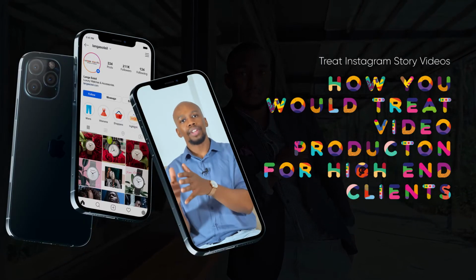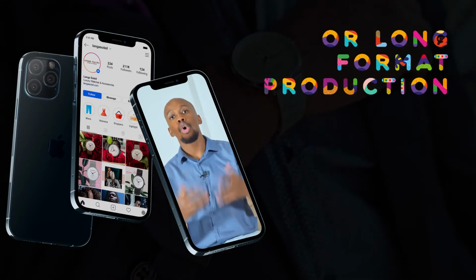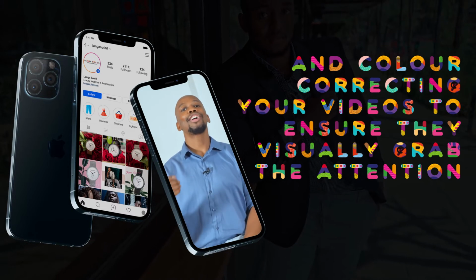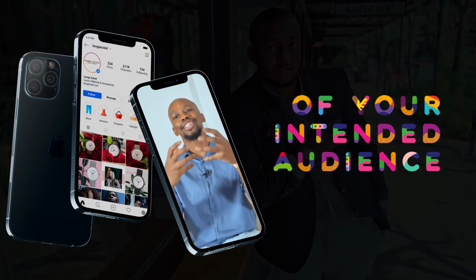If you have the capabilities or can afford the investment, I would strongly advise that you shoot your content in 4K resolution, which allows you to zoom in and crop to fit the aspect ratio while preserving the visual quality of the footage. Treat Instagram story videos how you would treat video production for high-end clients or long-format production, using proper lighting, shooting multiple angles, and color correcting your videos to ensure they visually grab the attention of your intended audience.